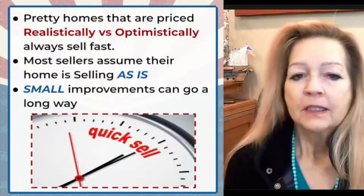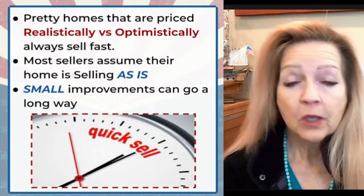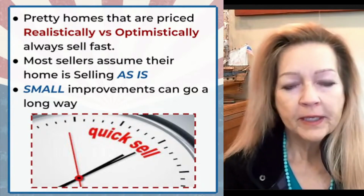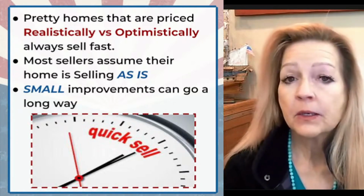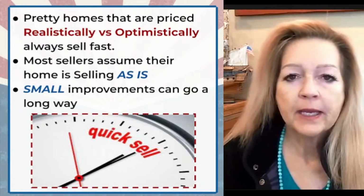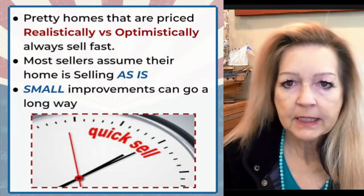Well, Richard, in general, the prettier homes that are priced what I call realistically versus optimistically will always sell fast. And it doesn't necessarily mean everything has to be brand new. I have one right now where they decided that speed was their priority, followed by price. And so we priced it very realistically, kind of in the middle range of similar sales. As an example, the high end of that home sale probably was maybe 480 and the low end possibly 440. So they priced it right about 460.